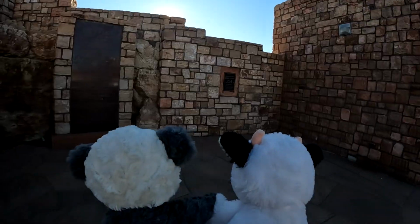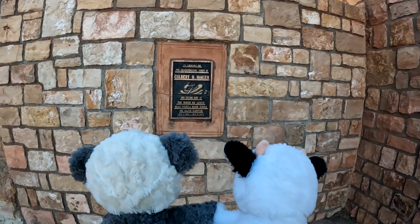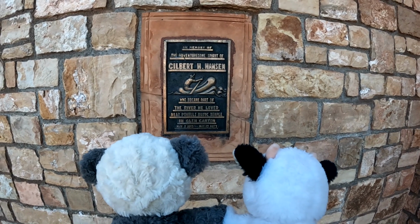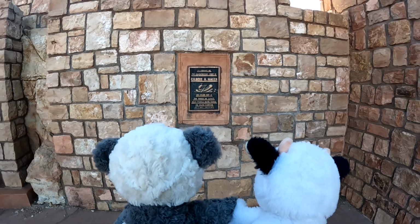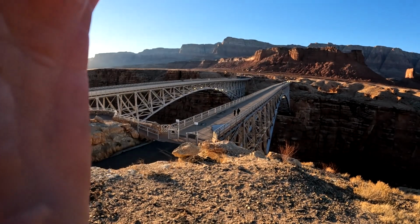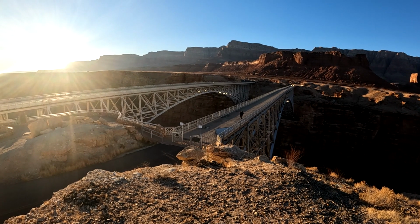But whether it's the story of the human ingenuity that built these bridges, or the wonders of natural history, and the story of the resilience of the California condor, the Navajo bridges and their surrounding landscape reminds us of the incredible connections between science, engineering, and the earth itself.